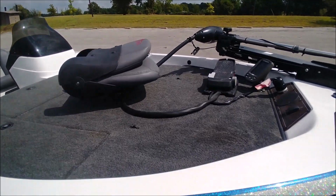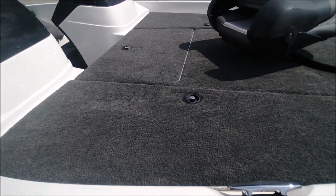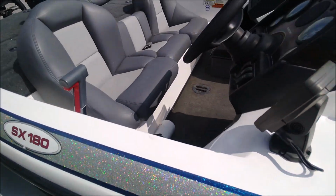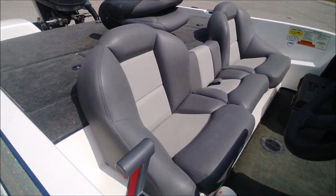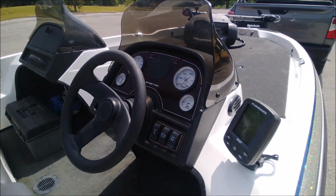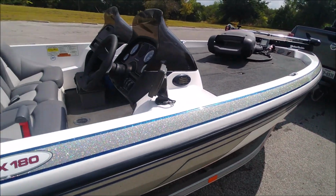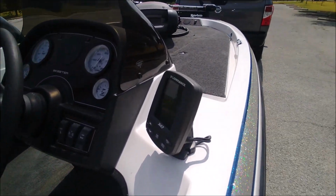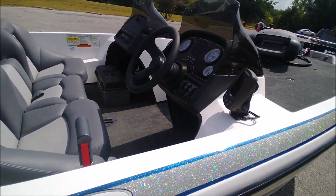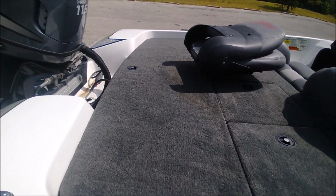Look at the carpet on this thing. Still just perfect. No fade. The nap is still thick. Just doesn't show signs of use at all. Seats, no weather damage, no fading. Dash, clean, no fading, no weather damage. It's got the 2 original fish finders on it, X47 LOWRANCEs. And the screens are still perfect. This thing obviously was kept inside. Without question.